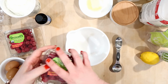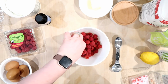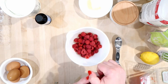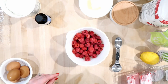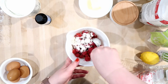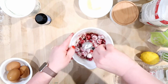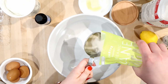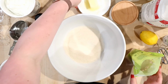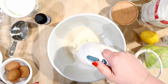All right, so the first thing that we're gonna do is toss our berries with a tablespoon of all-purpose flour. And I've already rinsed these yesterday and put them back in the fridge so they would dry. So you wanna make sure that they're not too wet. So I'm gonna add 1 tablespoon of flour to those, and then I'll just kind of toss these gently and set them aside. Next, I'm gonna add 3/4 of a cup of sugar to this mixing bowl along with the butter. And then I have a hand mixer here, so we're just gonna beat this up until it's creamy.